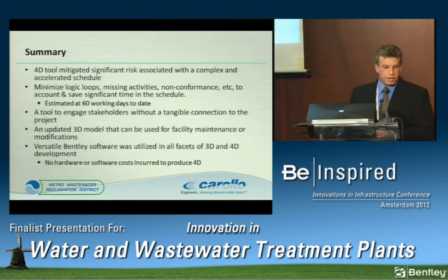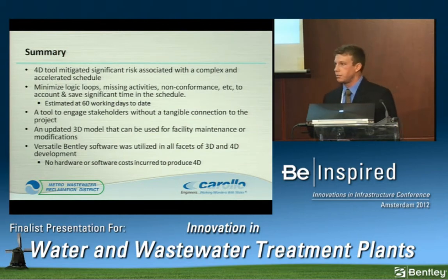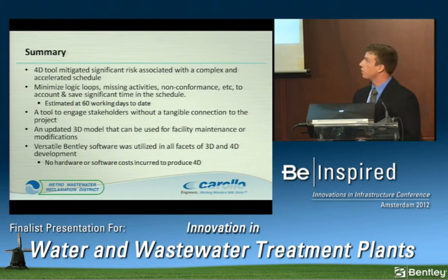So that's sort of a summary. It's a 4D tool that mitigates risk of complex and accelerated schedule. This is a very complex facility. It's an existing facility. It has existing pieces. It has 300 people on site every day, including the workers for the construction activities. It helps us minimize the logic loops, missing activities, nonconformance, and it does that by accounting and saving significant time in the schedule.